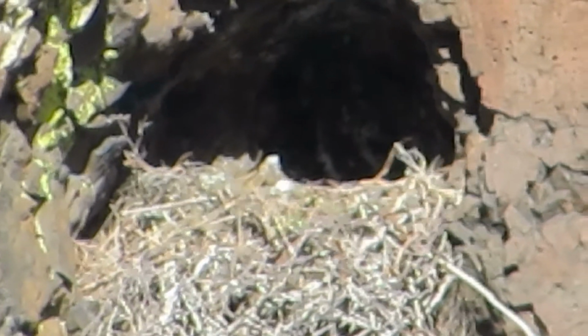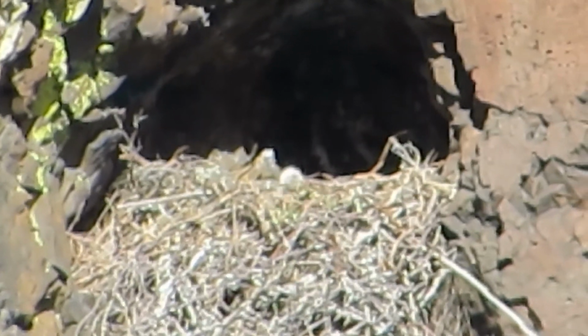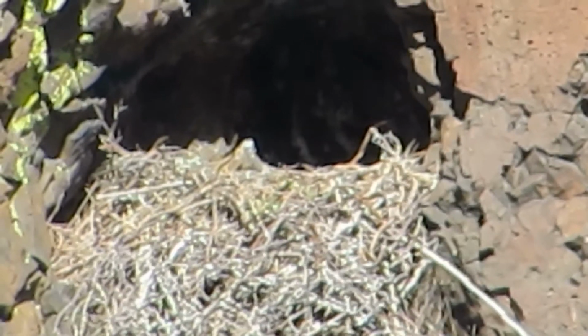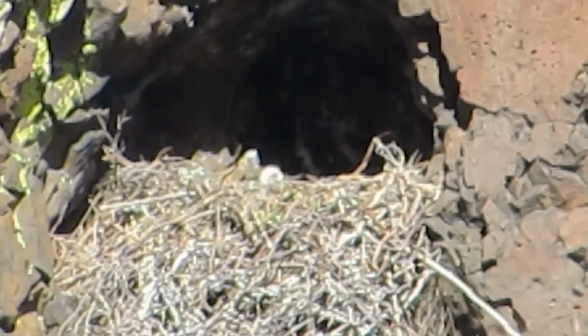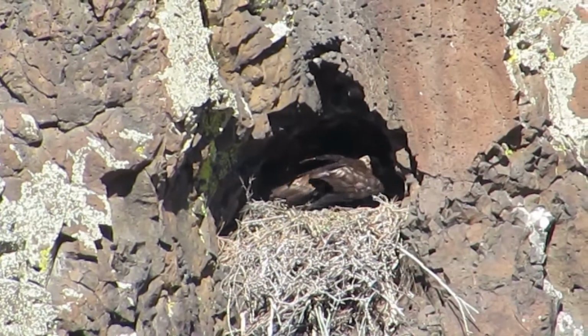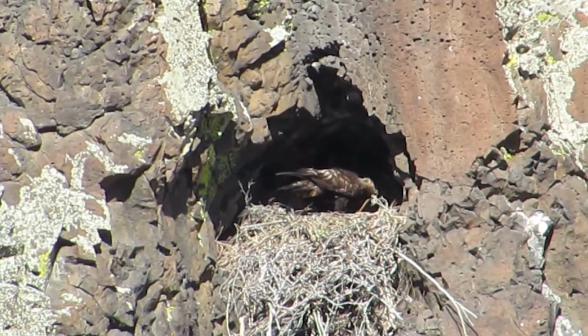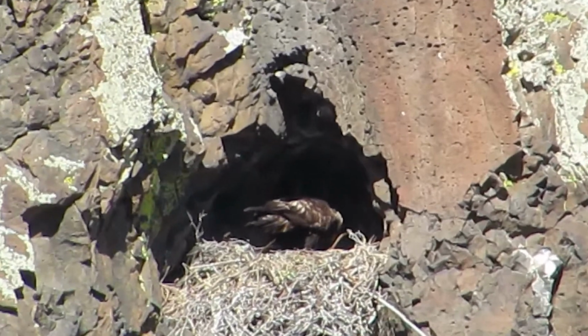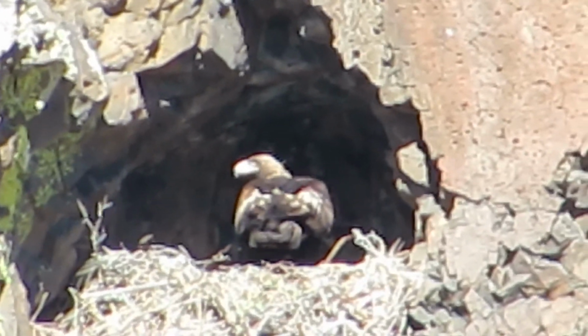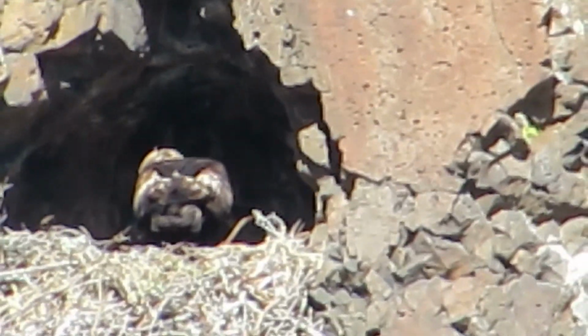So we'll see how long he's in there. There he's moving around. I see one little head. Hoping to count and see if we got two, but looks like one. She's coming right in the nest. Oh, and there she lands. All right. Now, she's checking on the little guy. Let's see what happens here. I'll zoom in a little bit. There we go. Mama just landed.